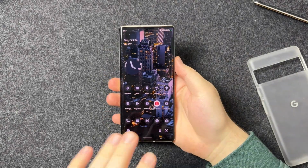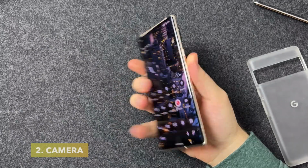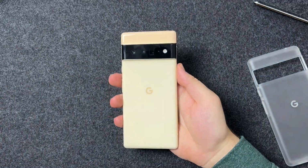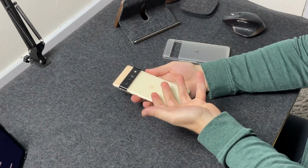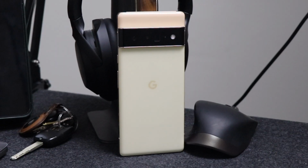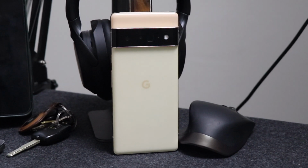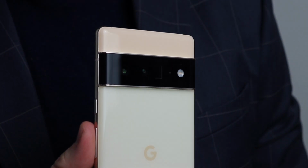Okay, so number 2 is going to be the cameras. We got a revamp with the cameras in the Pixel 6 and 6 Pro, but specifically I'm going to focus on the Pixel 6 Pro and why these cameras are a huge upgrade for you to go ahead and pick up this device. Now, for years we've been getting the 12 megapixel camera from the Pixel 2 all the way up until the Pixel 5 and 5a, but this year our main camera is a 50 megapixel main camera, and it's a Pixel.